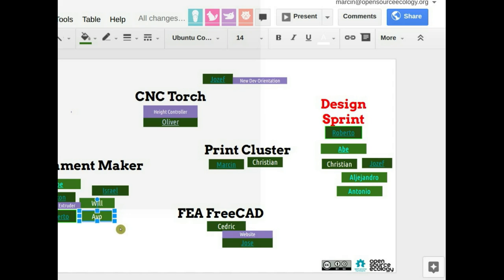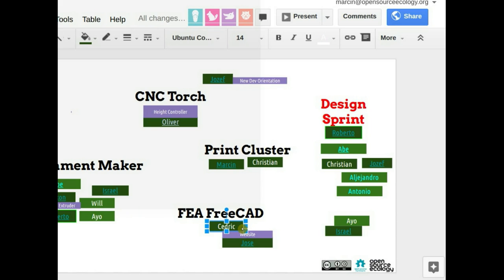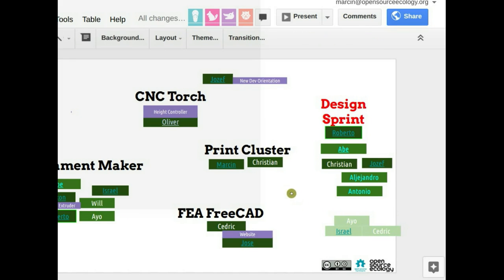And then we still have to determine if Io could do it, if Israel could do it, and possibly Cedric, so I'll email them or we can follow up with them. I'm going to put them in light. Maybe they can do it. Okay.